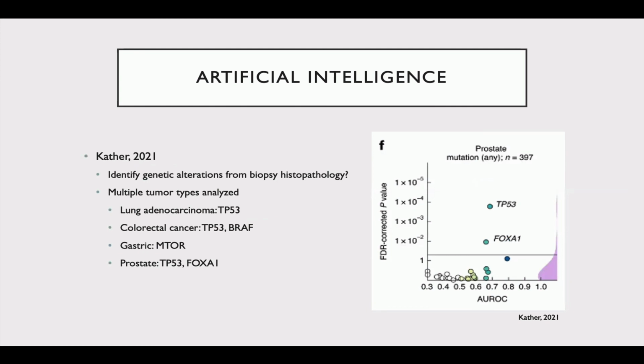We continue to identify more molecular features of clinical relevance. Kather recognized that genetic changes in tumor cells can influence the tumor microenvironment, resulting in genotype-phenotype correlations on digitized whole slide images. In Kather's analysis of prostate cancer, their deep learning system was able to detect TP53 and FOXA1 mutations directly from histologic sample. They displayed similar findings in detecting genetic changes on pathology analysis in lung, colorectal, and gastric cancers, among others.